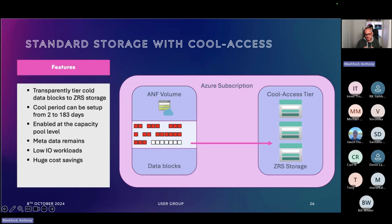But like I said, the metadata still lives in the volume. So the end user still sees their data. It's just residing in a much cheaper storage tier. I've put at the bottom there huge cost savings. I've seen savings in the region of 40 to 50%, which is quite compelling. Now, it does depend on how cool the data is. There's a retrieval, obviously, if the data is retrieved from the cool access tier, seamless to end users.